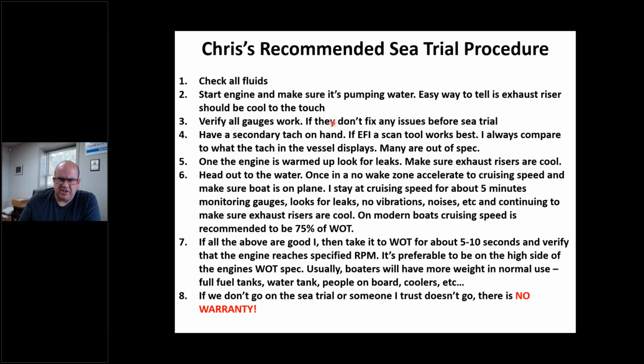I love to have a secondary tach on hand, okay? You'd be surprised how many marine tachs aren't right. A lot of times you knock on, and the needle moves while you're running. They're terrible, okay? It's always best to have two opinions. Obviously, if it's fuel injected, a scan tool works the best. You know, there's nothing wrong.